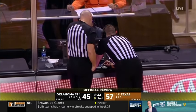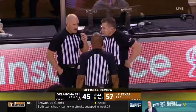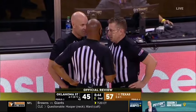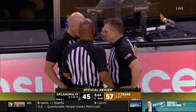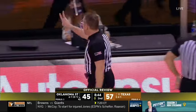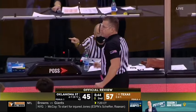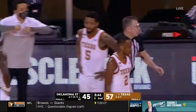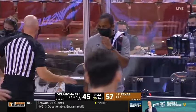We saw Greg Brown getting checked out. He's back up. He's good. He's walking around, getting high fives from teammates. They recognize the toughness he showed on that sequence. And I talked about it a couple of times earlier, but here's another example of play stoppage. I think this bodes well for Oklahoma State because the momentum was in Texas's favor in terms of rhythm, and now you have a couple of minutes of stoppage.